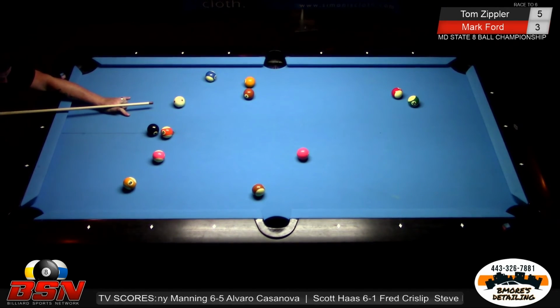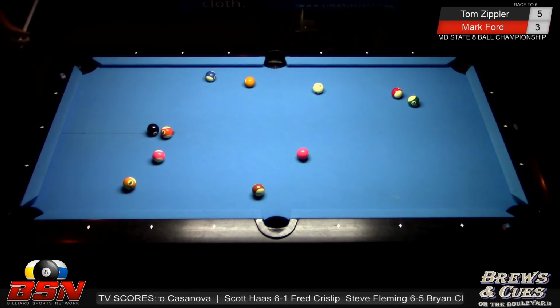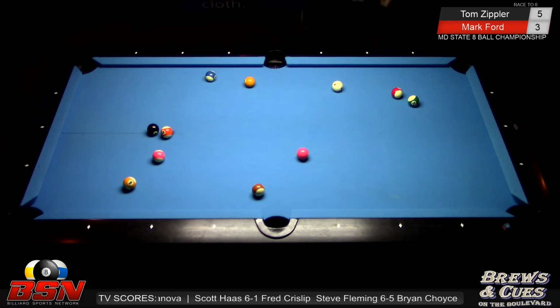Players, please remember, if you have to use the bathroom during the match, you get one bathroom break for 5 minutes. I mean, some of you guys got the whole tournament slowed down here.